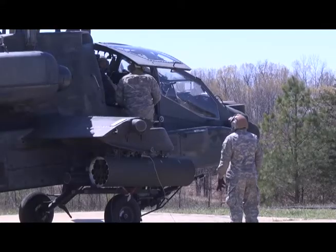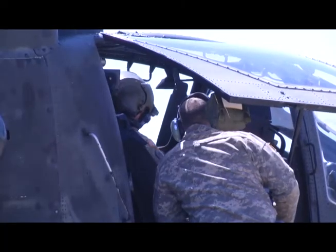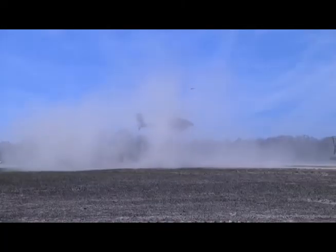Course of fire, they'll start out with a harmonization table, which is to validate the gun is firing where it's supposed to. They get 4 rockets to just validate that the rockets are firing properly. And then they'll move to firing point 1. Firing point 1, they do 3 engagements. They have a missile engagement, a gun engagement, and what's called a TADS to RF engagement.